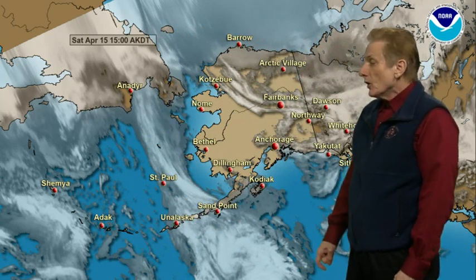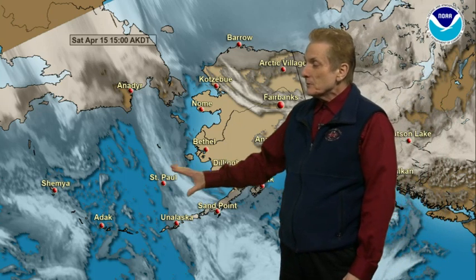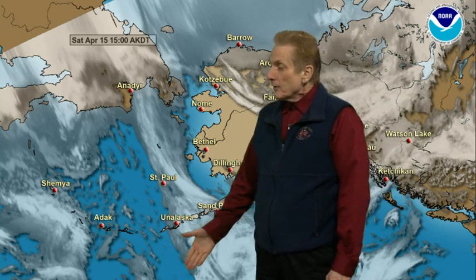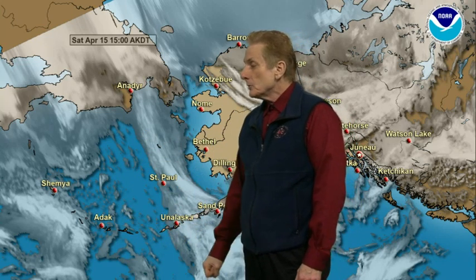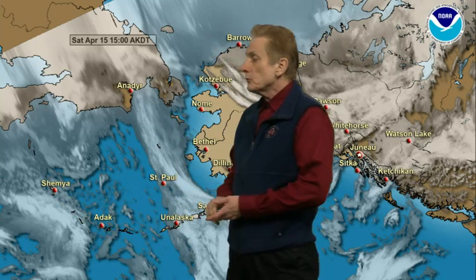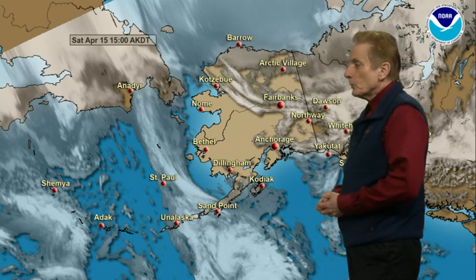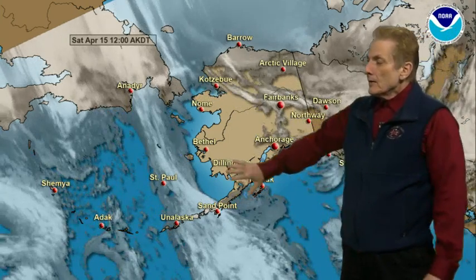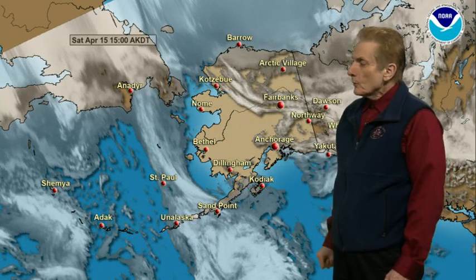Otherwise, this front is really weakening and has not moved a whole lot from yesterday's position, just has become narrower and weaker, and a fair amount of clearing behind that. So pretty nice conditions today, Nikolski on out to Adak, and in the colder air, showers out toward Shemya, and a little bit gustier winds as well. And rolling that through again, you can see high pressure developing here, mostly over the western interior.